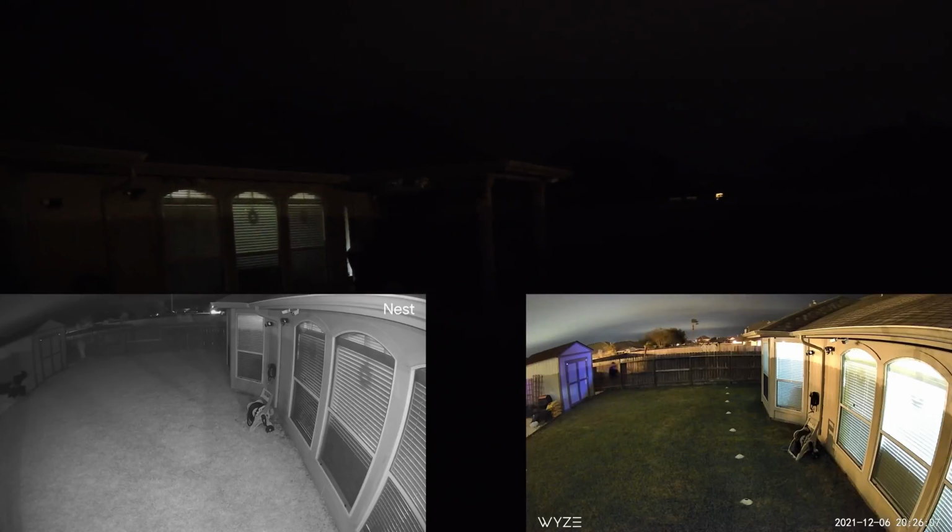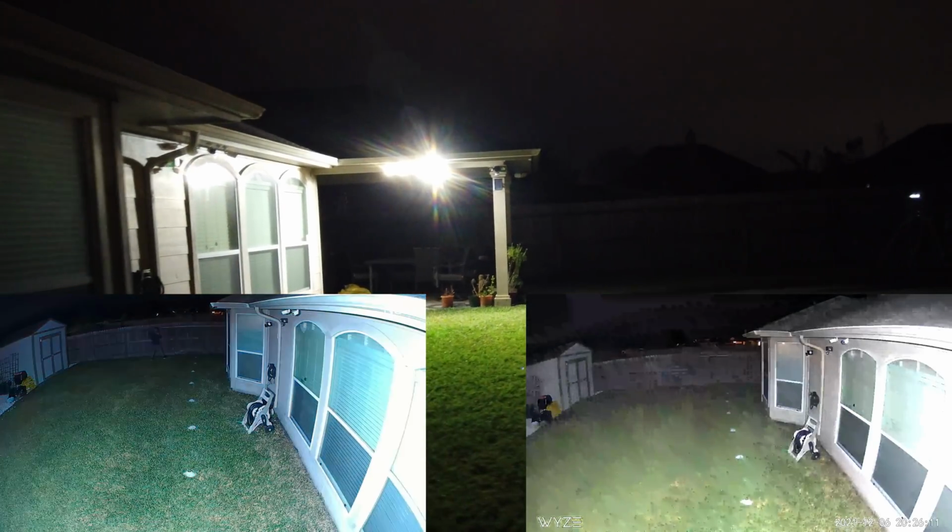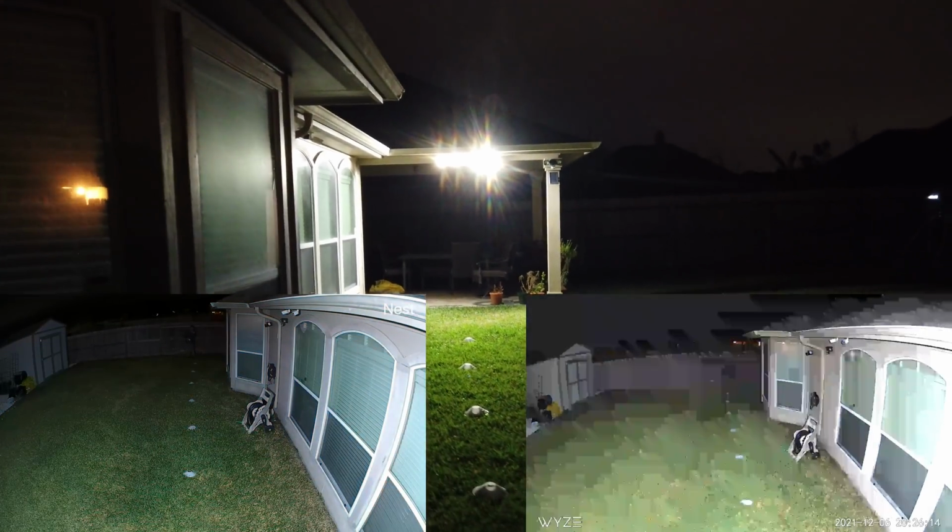Alright, so now we are going to compare the detection distance of the Wyze Cam Floodlight and also the Nest Cam with Floodlight. I've set the sensitivity to the highest on the PIR sensors on both of them. It is windy. And also, whenever the camera detects motion, it will also activate the floodlight. So let's check it out. 40 feet. Wow, see, both of them detected me at 40 feet.